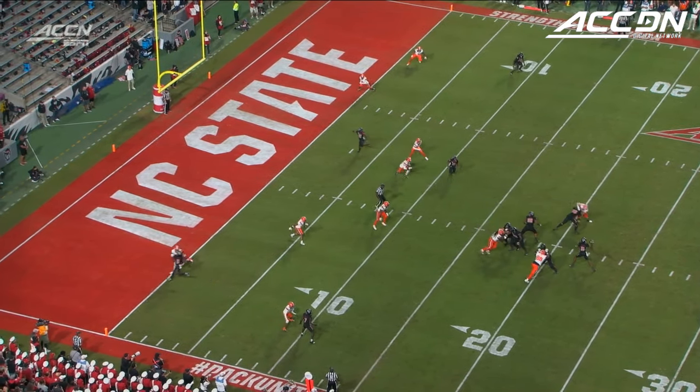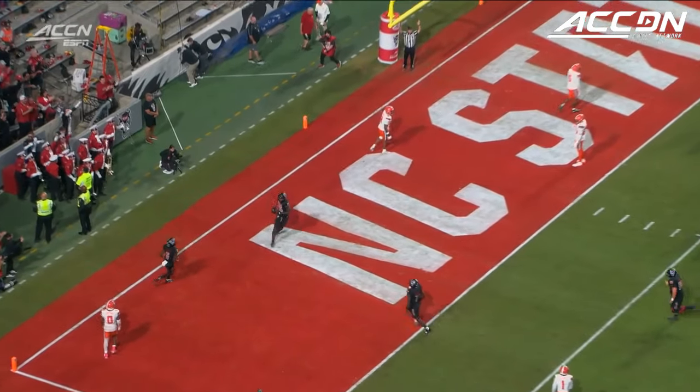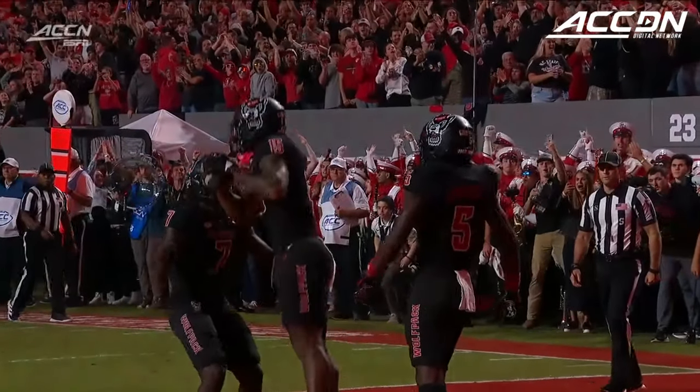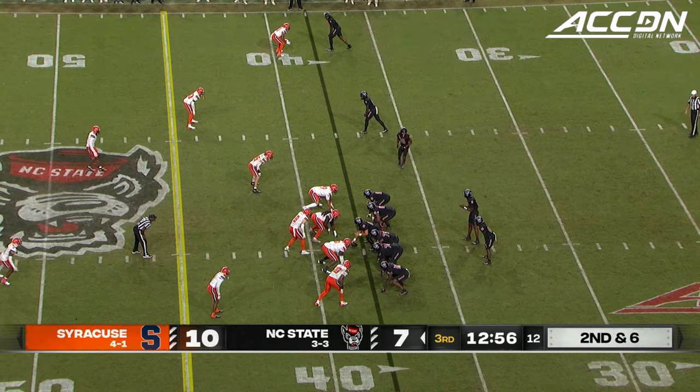High-low read. C.J. Bailey working left to right, and that's the high-low. You've got the high route, which is Jolie, the underneath route on the crosser. Two Syracuse defenders jump the crossing route. Tight end to the left, three receivers to the field at the right for Bailey.